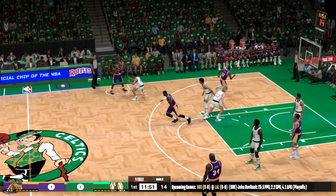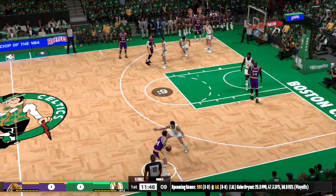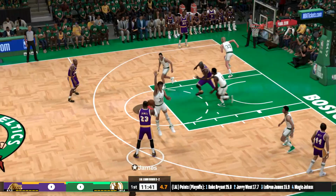And now the Lakers starting group. LeBron James is out there with Kobe. Then there's West. Then it's Johnson, and it's O'Neal. And at the pivot spot, manning the middle. Clock at four.